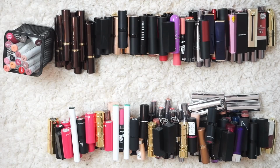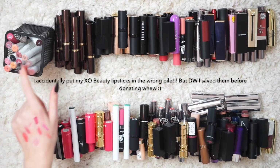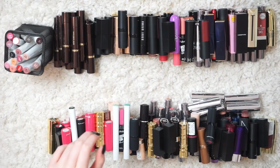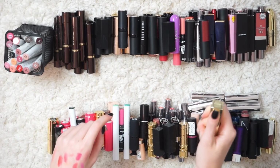Alright guys, we did it! Oh my gosh, the volume of makeup sitting around me right now is crazy. So these lipsticks I'm going to pass on. These ones I am keeping. I love my Colourpop lippies and these Hourglass ones, and then there's just a couple of other faves in there. Like this color I don't even really wear, but look how cool this is. Woo!